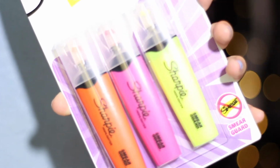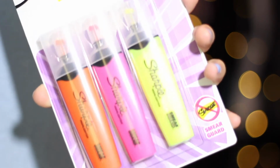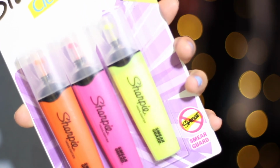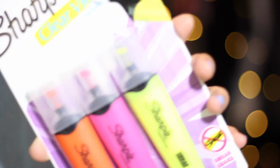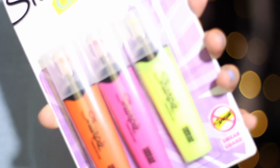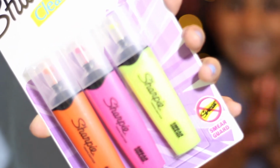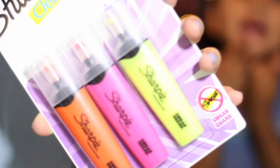Then lastly, I have these highlighters, and I don't even know what this says, clear view highlighters, because if you're left-handed, these will work with you, because I always get highlighters on the side of my hand. I don't know if righties have these problems too, but with my left hand, I definitely get these problems. I remember I was borrowing a highlighter from this girl, and she was like, are you left-handed? And she was like, oh, these work great for left-handed people, so this is what I use now, because they actually work and I don't stain my hand.